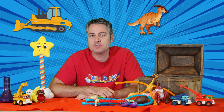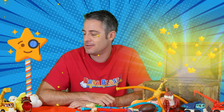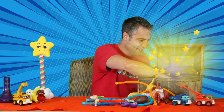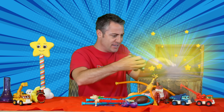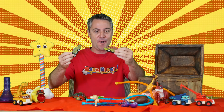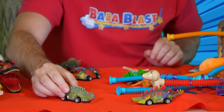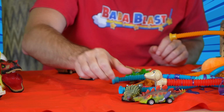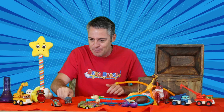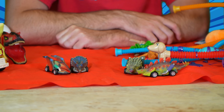And I love dinosaurs. If only there was a way to... What? Blaster, good job. This is awesome. Two of my favorite things coming together. Dinosaurs and vehicles. Whoa! This is a Stegosaurus vehicle and an Ankylosaurus vehicle. Plus a pterodactyl car and a triceratops car. Vroom, vroom. I wonder which one of these is the fastest.